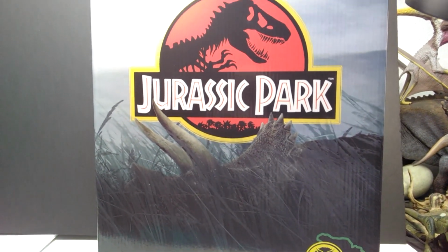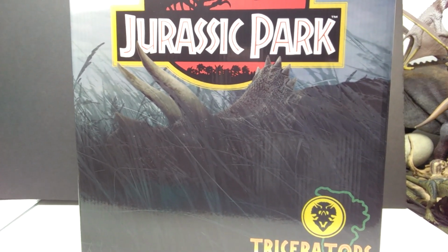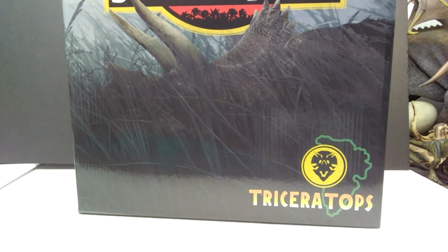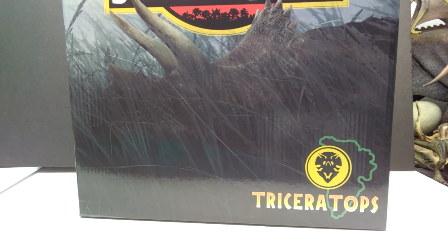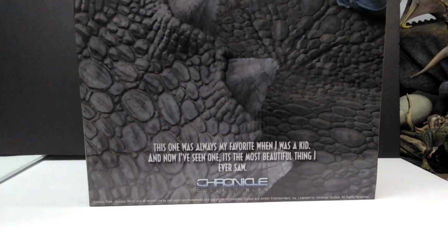Once we take the camera off the stand, you can see as far as the box art goes, it looks really cool because we've got that really nice Jurassic Park logo at the top. As you run down, you can see the sick Triceratops laying in the grass. That is such a cool image, definitely some really nice box art. You also have that paddock type sign for the Triceratops, and then of course the species name. On the bottom of the box, we have a nice little Alan Grant quote, as well as the Chronicle Collectibles logo.